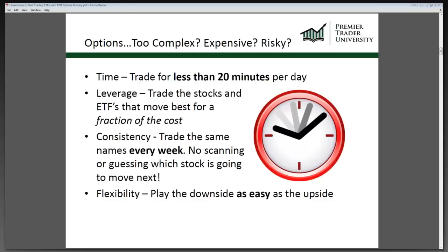Okay, and I think that's so important for retail traders. We have access to limited funds. We have to make sure we make the best use of that capital. And for the options markets, that's a perfect way for me to do that.